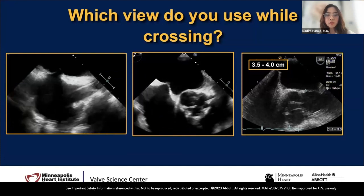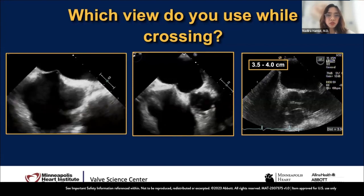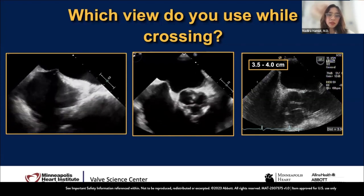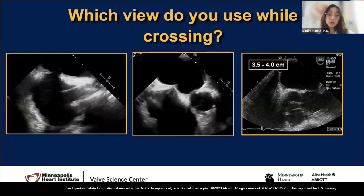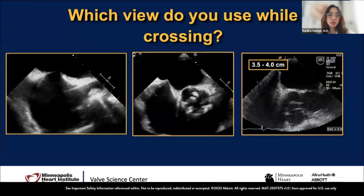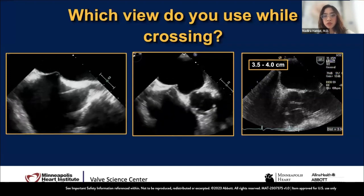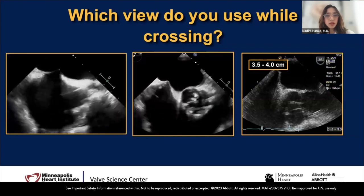And I think for me, it's so important to communicate with the interventionist during this part because that's when mistakes happen. This is the very important part: the imager and the interventionist have to communicate during the transseptal part, and on which view. You can see the bicaval view on the left-hand side, the short axis view, and the right-hand side is really measuring it, but certainly is kind of foreshortened.